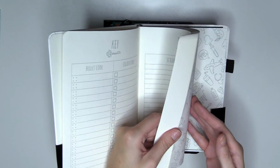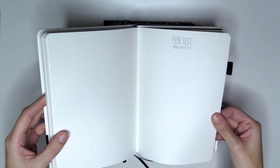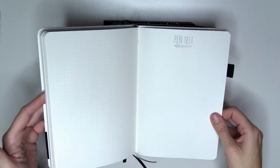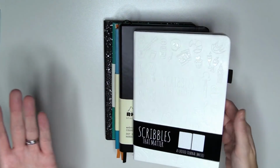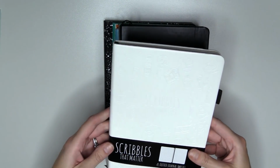And another feature that this has that I really, really like is there's a pen test page at the back. Now in my books I always use the last page as a pen test page anyway, but to have a specific pen test page, that's fabulous. It's like they've really listened, they've really taken note and seen what matters here.